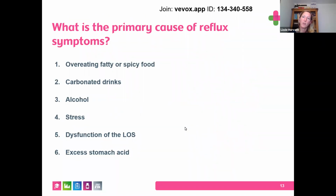But if we think about reflux in general, what do you think is the primary cause of the symptoms? If you just go back to your devices now, whether you're using a smartphone or an iPad for the Vevox app, just select one of these. What do you think is the primary cause of reflux? Is it a fatty or spicy dinner, carbonated drinks, alcohol, or is it stress? I wonder if any of you know what I mean by the loss, so dysfunction of the LOS, or is it excess stomach acid?